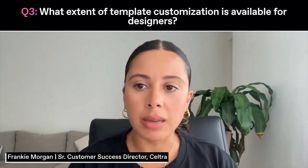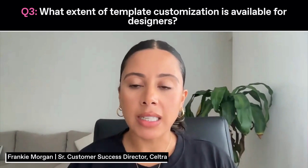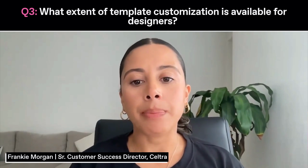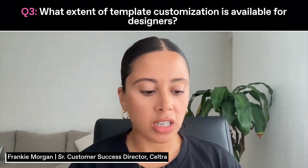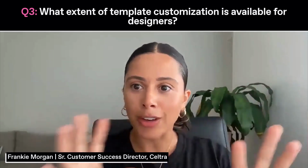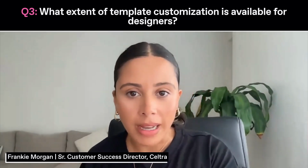So building a template in Celtra is a blank canvas, and you design that template as you see fit, based on your brand guidelines, based on the vision that you want to put out. And then there are specific features, as I was mentioning before, such as auto layout options. So once you've got your design in place and everything is perfectly in order, you can scale that at a click of a button to different formats, right?